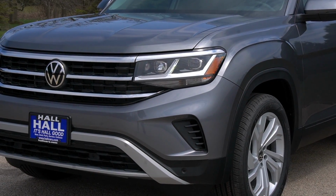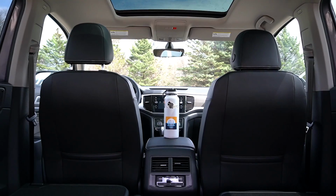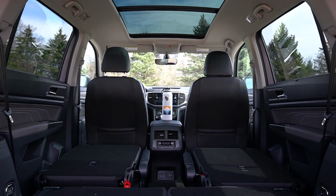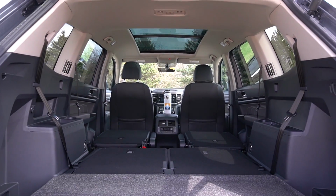In fairness to the Atlas, it doesn't parade around making phony claims of being this sports SUV. This Atlas knows what the people want and are actually looking for in this segment, and that's space, and it's got that in spades. And we'll talk about that more when we talk about the interior. What we have to do now is assess what this thing is like to drive.